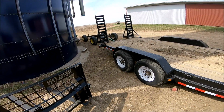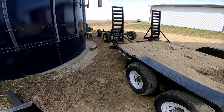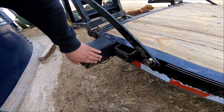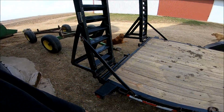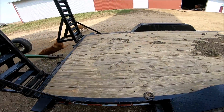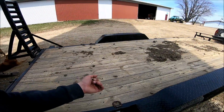Really good condition, no complaints literally at all. It has a little bit of rust here and there from the paint chipping. From what little he did use the trailer, it didn't hurt it at all in any way, shape, or form.